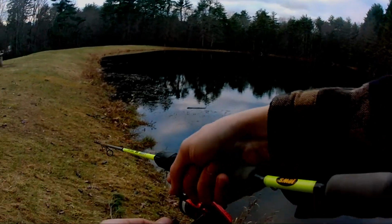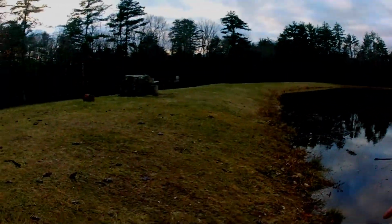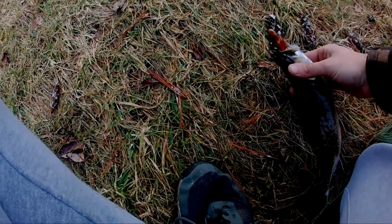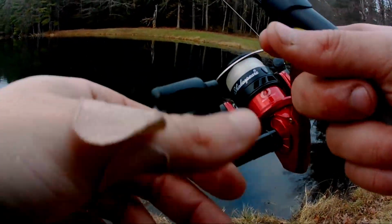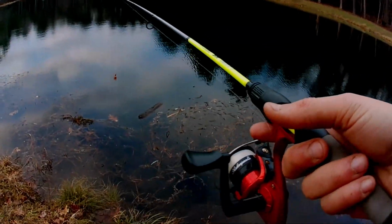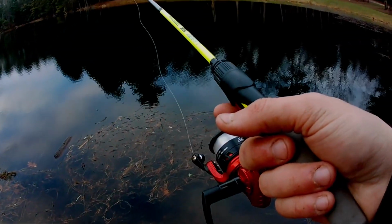Sounds good. Got one. Finally got a trout, guys, on the little tube. All right. Got a quick release on this girl. Beautiful. About time, guys. I actually saw her about 8 feet off the shoreline. She spotted me and started swimming away, and I led her with this tube and got her. Oh, about time. Miss catching trout.